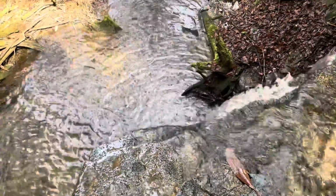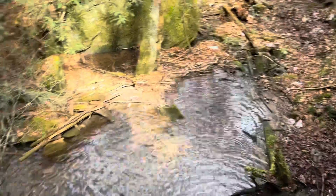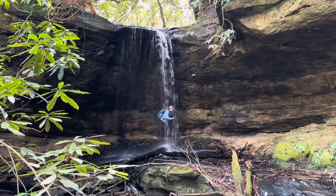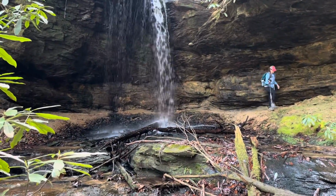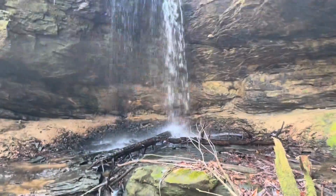It's just a shame there's not a lot more water running in this stream. Probably a cascade right down there. So, okay, I'm going to say goodbye to this one and head down and get some looks at that one. Two waterfalls about 50 feet apart, completely different characters. And that's what you run into right here in Big South Fork, man.